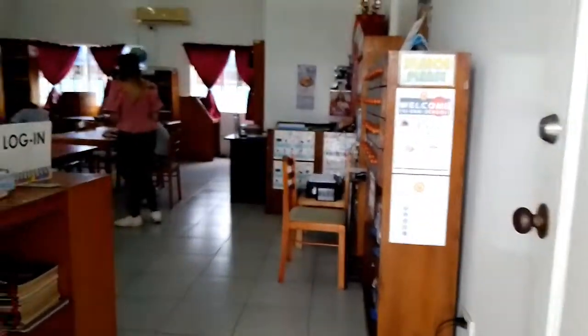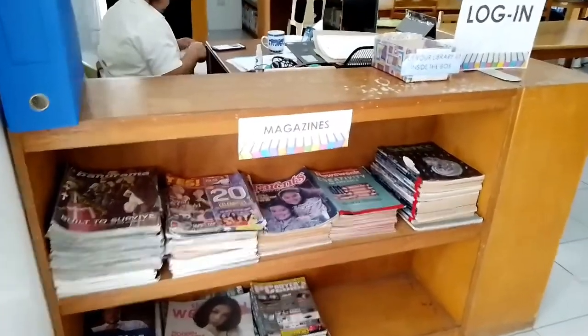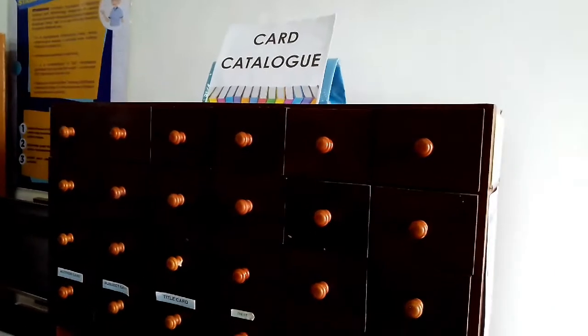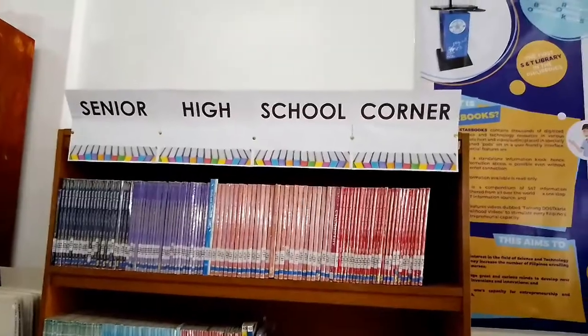What will the clients do? Proceeds to the library control desk upon entering the library. No ID, no entry. What will the service provider do? Login procedure. Write the name, course, year, and section, date, and time. Person in charge will be Mr. Arvin A. Abelgas.